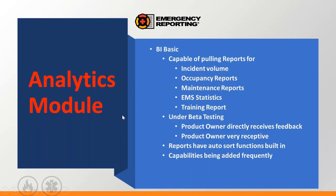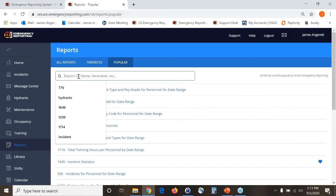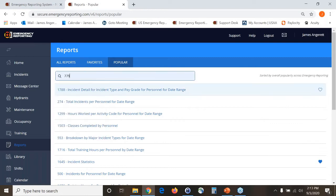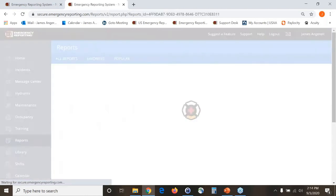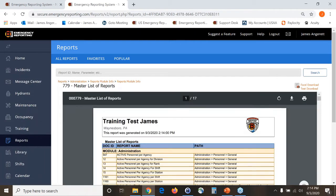One other thing that I did that I wanted to show you, and I apologize, I just forgot that. Everybody pay attention to this number right here. 779 is a master list of reports. This is a dynamic report. As reports are taken away or added to the system, this will change.